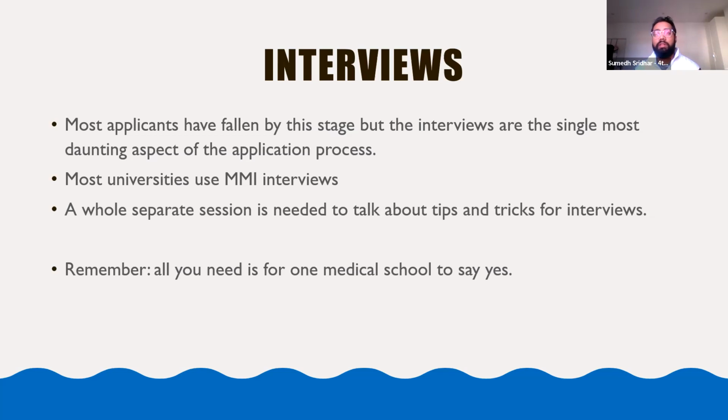So one station might be, tell us why you want to do medicine. It's basically like a personal statement station. Then another station, you'll have an actor who's crying and really sad, and you basically need to show empathy and talk to them and see what's going on. Then you have other stations where you have to do a urine dipstick, clinical skills. There's one station where there's a maths test. It really depends on what uni you're going to. There's a lot of information online, but we can cover this in a separate session.